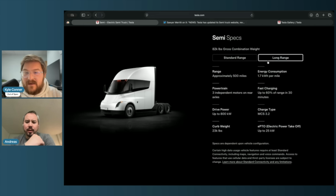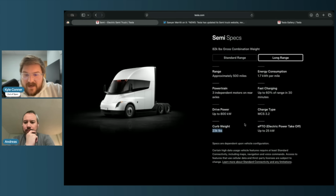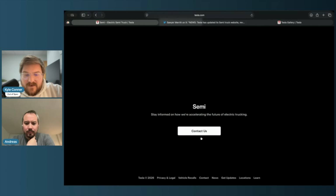Sorry, could this PTO be used for like a refrigerated truck, like a trailer or something? Exactly, if they have an electric one they can plug into. Yeah. Very cool. It says specs are dependent upon vehicle configuration. Then you have contact us. This is how you get in contact with everything, and then you're good to go.